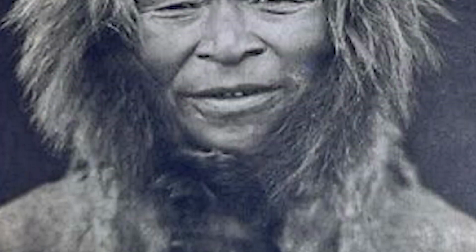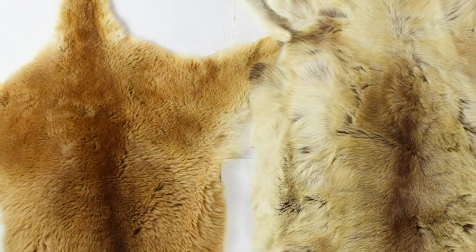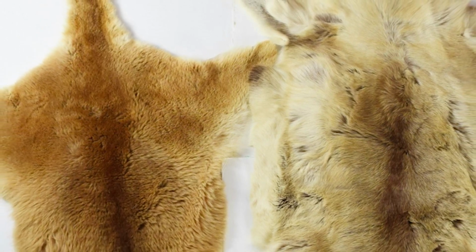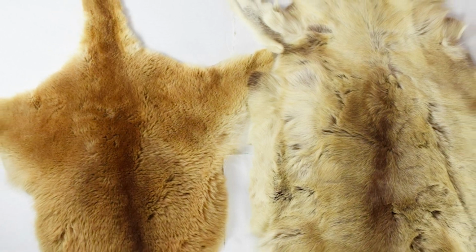Made primarily from thicker furs, this layer was all about maintaining the warmth generated by the body and trapped by the inner layer. Think of it as the Inuit version of modern fleece, except far more effective in extreme conditions. This layer could be adjusted depending on the temperature and activity level, adding or removing pieces as needed. But it's the outer layer where the real magic happened.